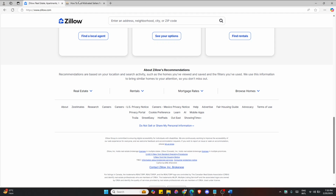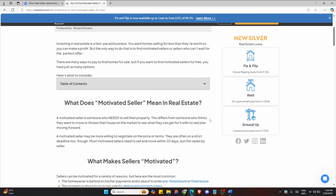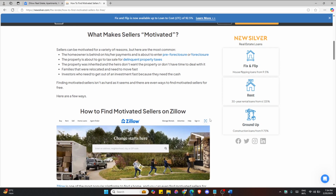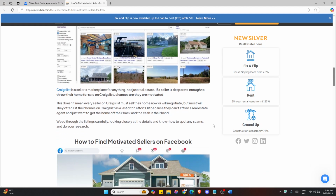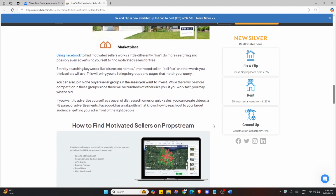Now, you need to start by searching for homes in the area you are interested in. So you can enter a city or a specific zip code to narrow your search results. So to find motivated sellers, look for homes that have been on the market for a long time. On Zillow, you can filter your results by selecting the days on Zillow.